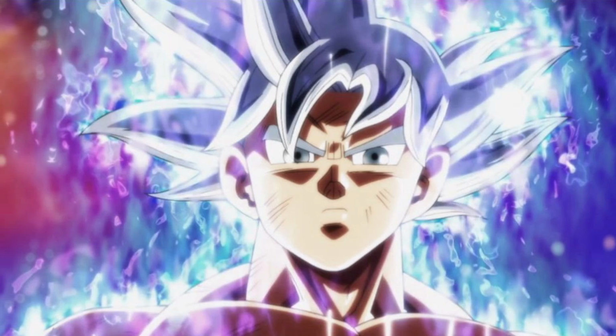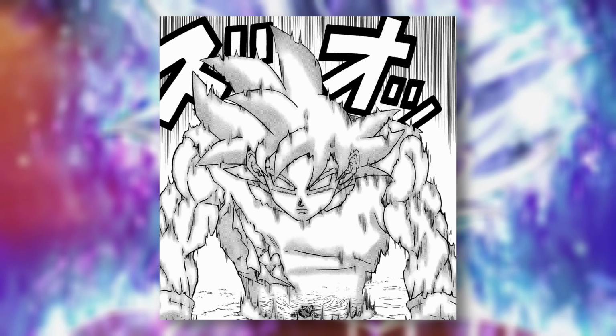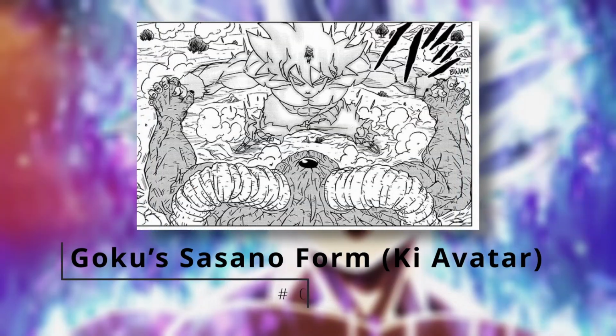While on the edge of defeat, an Ultra Instinct Goku is able to access a technique that amplifies his power immensely. There is no name for it yet, but it creates a projection of Goku many times larger than himself. The community refers to it as Goku's Sanunu form, or the Ki Avatar.